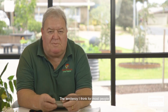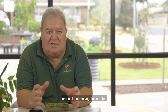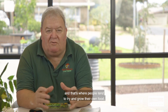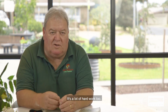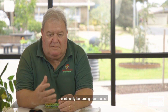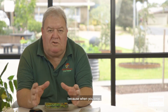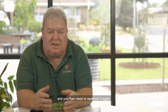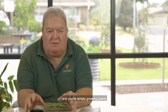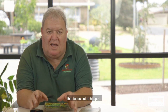The tendency, I think, for most people is to dedicate a small area of their backyard and call that the vegetable patch, and that's where people tend to try and grow their own food. And as I alluded to earlier, that tends to get them into a lot of trouble. It's a lot of hard work too. It's farming where you've got to continually be turning over the soil and putting back humus and compost and so forth, because when you crop, the crop takes out the same amount of goodness, nutrition out of the soil, and you then need to replenish it again. Whereas when you're not cropping and you're simply growing plants that generally would grow together as they do in nature, that tends not to happen.